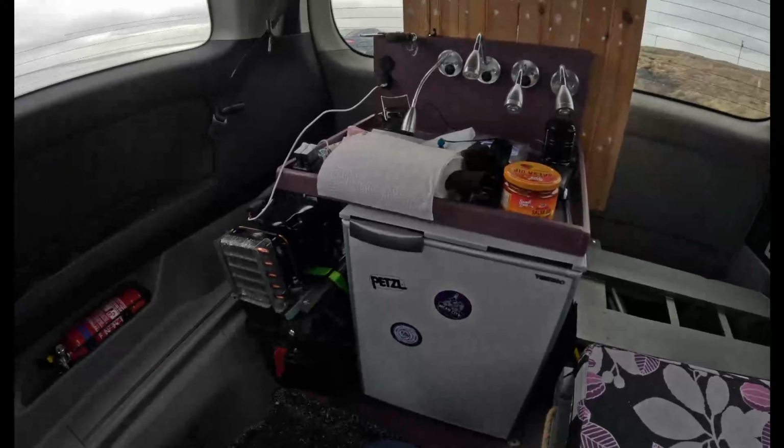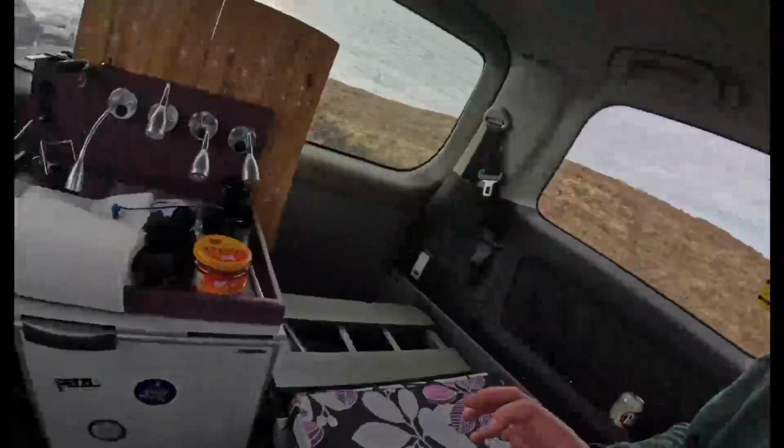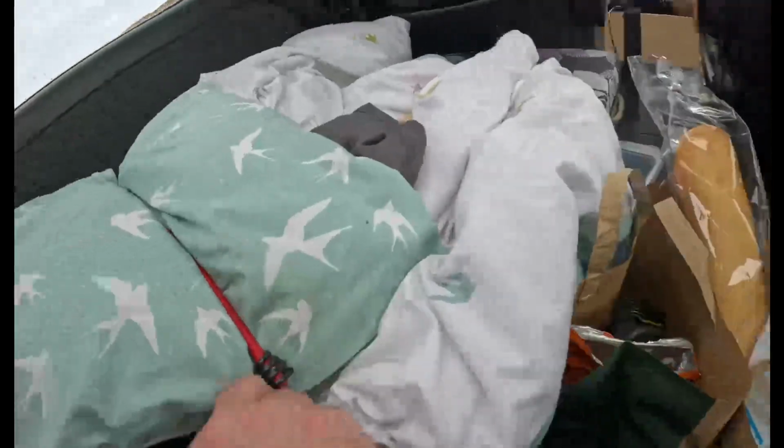I want to do the bed, but because it's currently in driving mode and all of the window stuff is on the bed, let's go through how I set up for the night, and I'll go through how all the curtains work, and then we can have a look at the bed. So as I mentioned, there's this bungee cord which we just unclip.